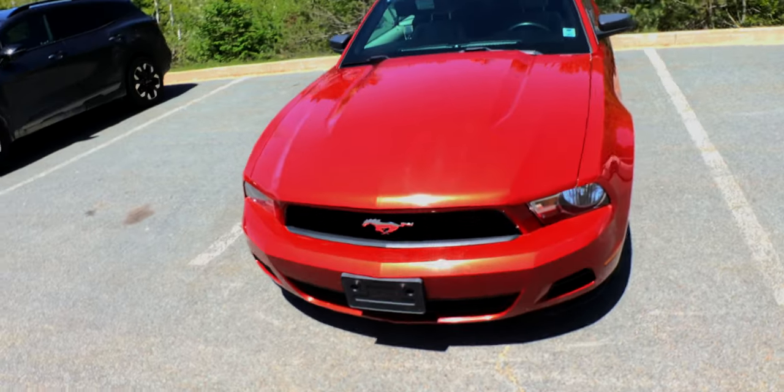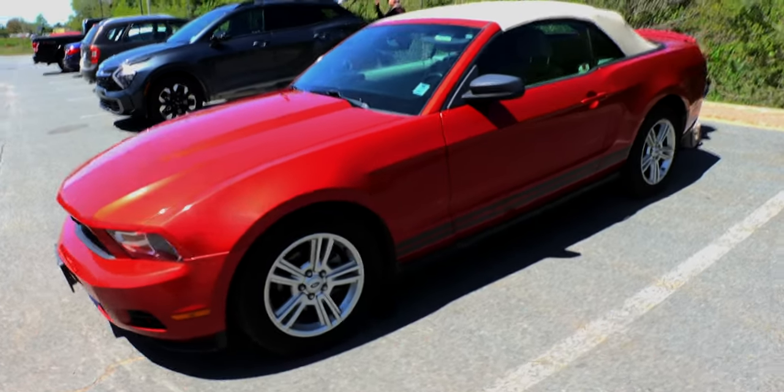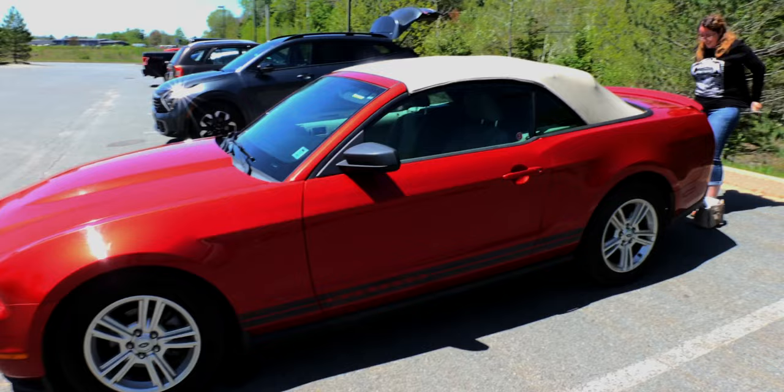It is a 2010 Mustang, which is a V6 convertible. Right, Mary? What do you think of it? It's nice. All right, I'm gonna go for a drive, I guess.